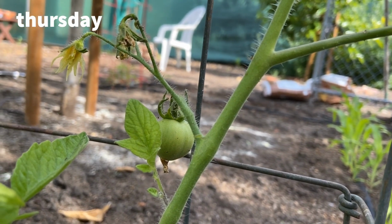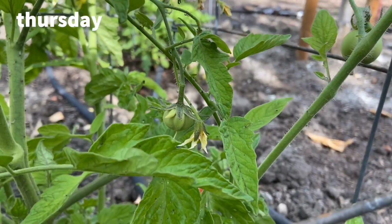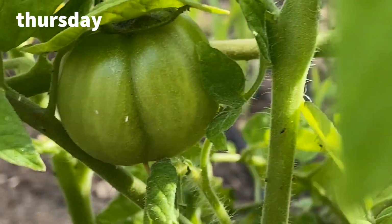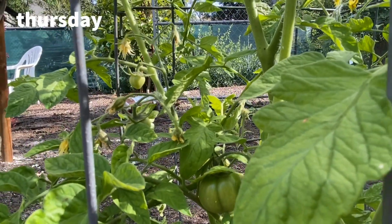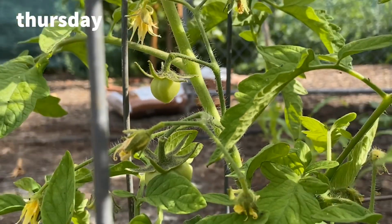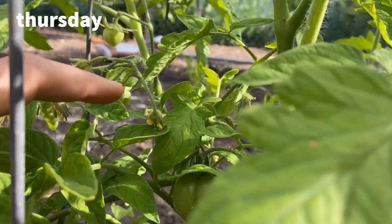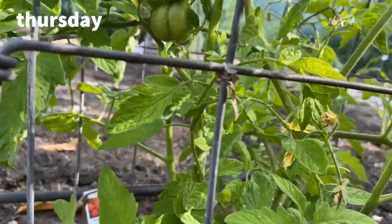And so it begins. The tomato tree plants are starting to pop off. Like seriously, what? It's so exciting. There's another beauty. Man, their stems are so pretty. It's like a little hat. There's all sizes. There's one here behind that bush. Or that leaf, sorry.